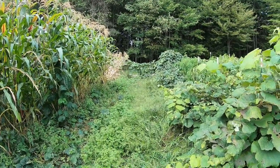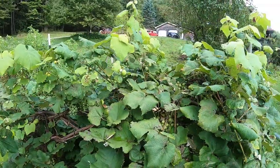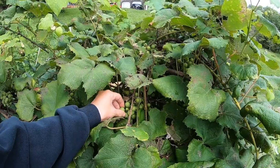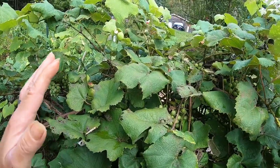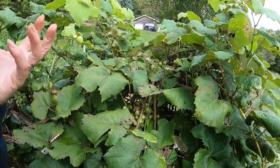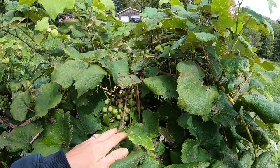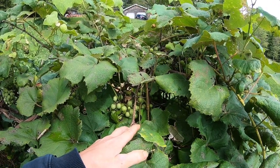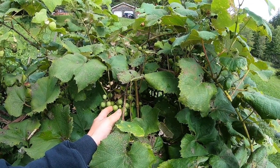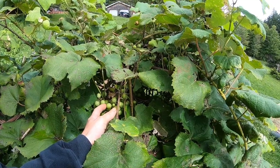But let's look at these. The grapes are looking really good. Now, I don't know a lot about grapes, but I know enough. It seems like every other year, they produce a lot more. So this is the year that they're going to be producing more. This is a white grape, a wine grape. These will actually turn white, and they will turn pink, a pinkish white.